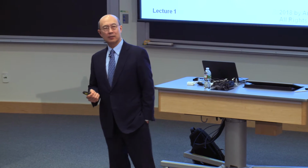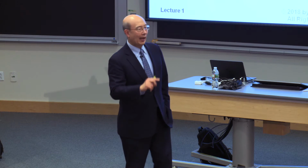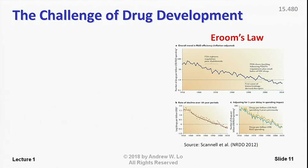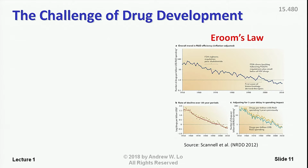How do we know? Well, because of Eroom's law. This is not really a law. I'll explain in a minute exactly where this comes from. If you take a look at the top panel of this chart, it's a downward sloping graph. What this is a graph of is the number of new drugs approved each year divided by the number of dollars spent in R&D in the pharma industry. So it's the number of new drugs per $1 billion of R&D spending. And it's been going down for decades. This starts in the 1950s up to the present.